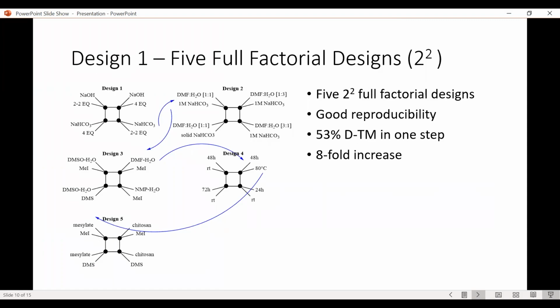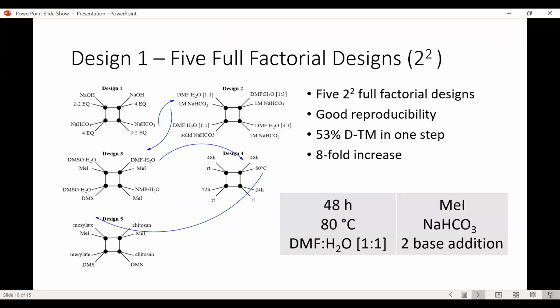The first design was done using no software, therefore it consisted of 5 simple full factorial designs. In each design, 2 factors on 2 levels were explored, and the optimal experiment was used as the starting point of the subsequent design. In these designs, reaction parameters like molar ratios, solvent system, alkylating agent, reaction steps, temperature, and time were varied. Throughout these 5 simple designs, up to 53% degree of 3-methylation was achieved in only 1 step. It also helped to establish better reaction conditions, which will be further explored in the next designs.